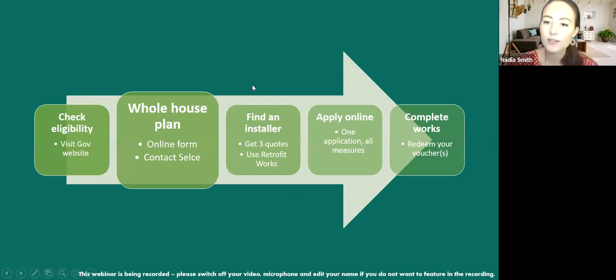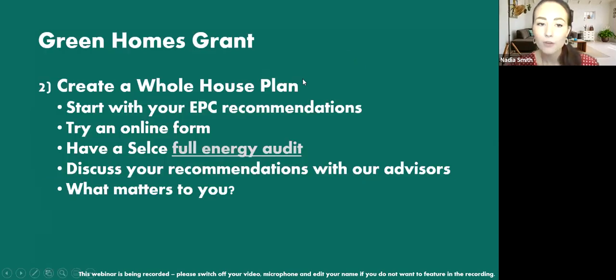So the second stage is developing your whole house plan. What does it mean? Well, the first thing you can do is start with the recommendations on your energy performance certificate. As I said before, if you've recently bought your house, or have been looking to sell your house, or your property was rented or is rented, then you'll definitely have an energy performance certificate. If you go to the bottom of the form, you'll be able to find the recommendations in there, and it will give you the measure.